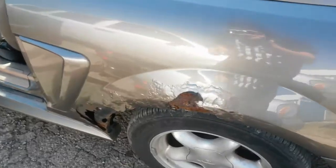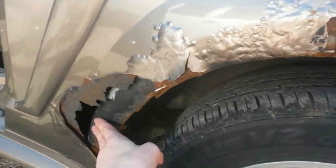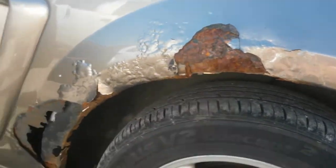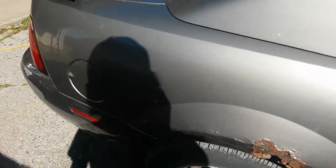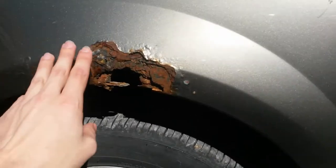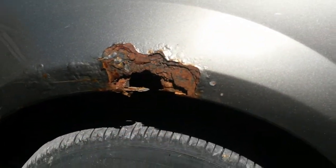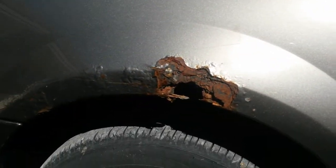And I'll show you this rust real fast. So you got rust right here, and that's probably your worst part. This is not very good right here. That's pretty rusted, but I think that'll be okay, and I'll show you the other side real quick. So on the other side right here, this is your other spot of rust, and that's not as bad, but still not very good to be on there. And that's about all the rust that's on here.